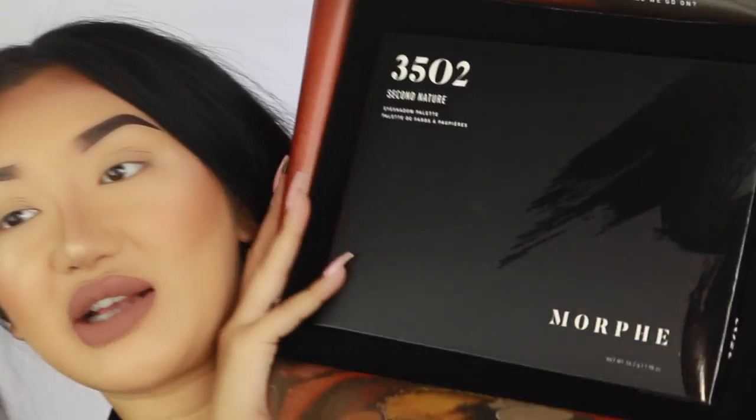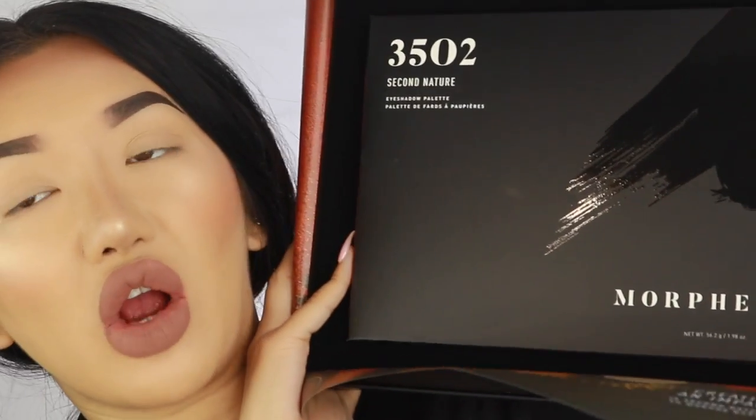So here it is, guys. Morphe 3502. The packaging is so much nicer now. It's a lot more sleek. It doesn't look as cheapy cheap. So it's got red on the side now and it says blend the rules. What does that mean? I do not know. So now it says Morphe on it and it's like engraved.